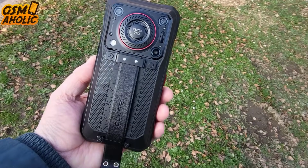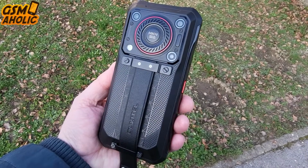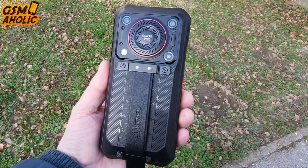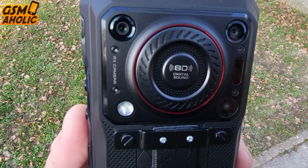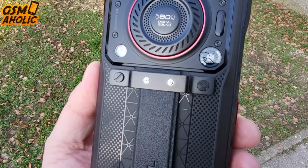Overall, the Oukitel WP33 Pro presents a compelling combination of cutting-edge technology and rugged design for those seeking a high-performance smartphone capable of withstanding demanding environments.